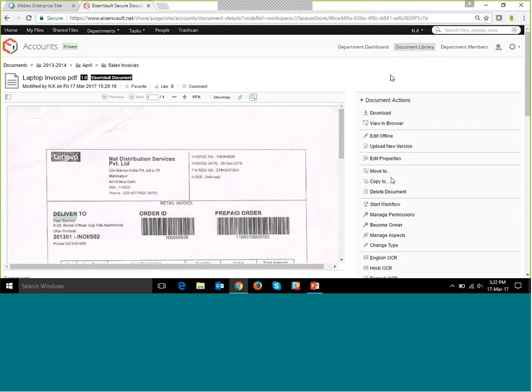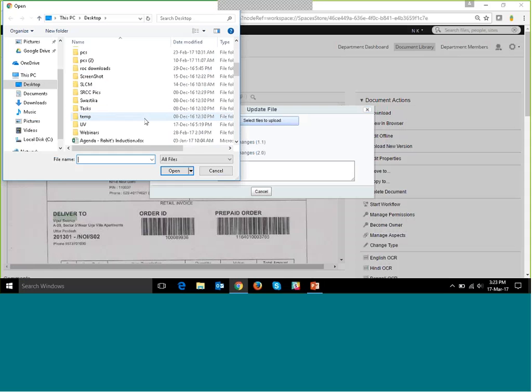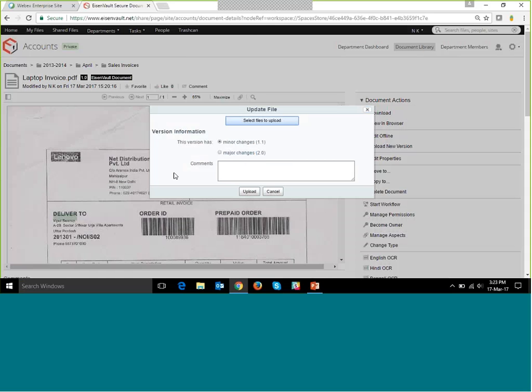Moving further, as you know, from time to time we have files being modified by different users. So if there is any file that has been modified and you have reviewed it and you want to upload it into the DMS, you can simply use upload new version and select the file you want to upload. Say if I pick up EisenVault metrics over here, it's a new file which has been modified, and further I can classify it as a minor change or a major change.